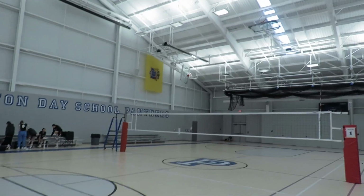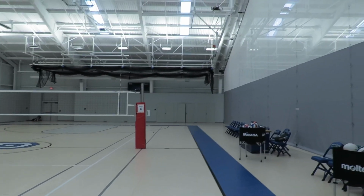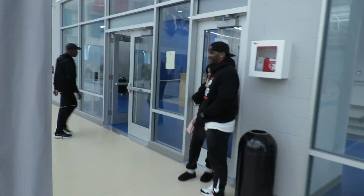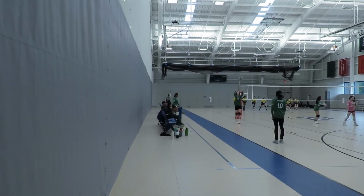This is court 1. So it's amazing. Again, usually they would cram maybe 2, even 3 courts in a space like this. This is only 1 court. The second court is over here, which is basically the same size space. And this is court number 2.